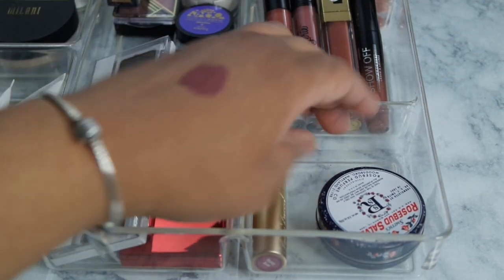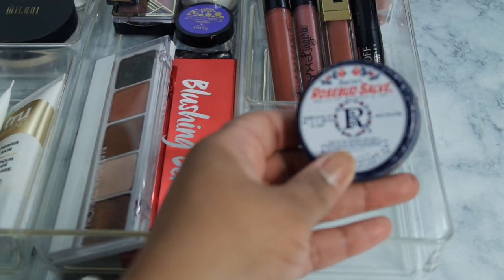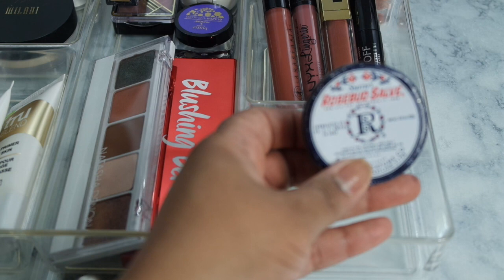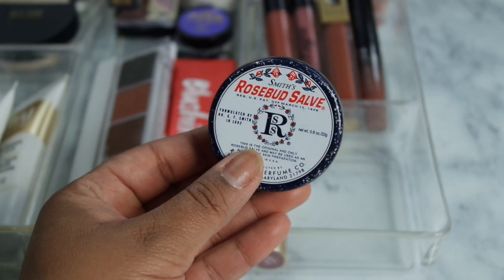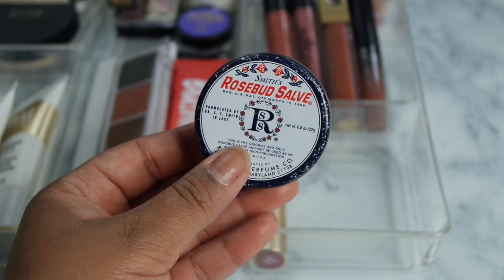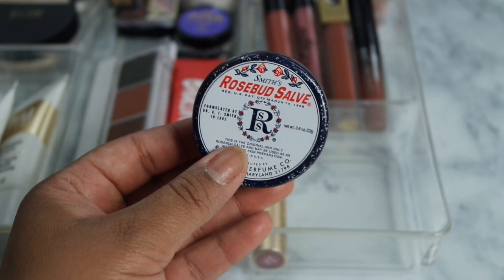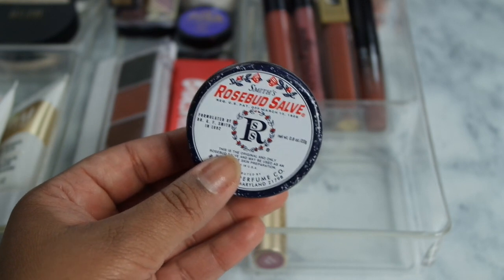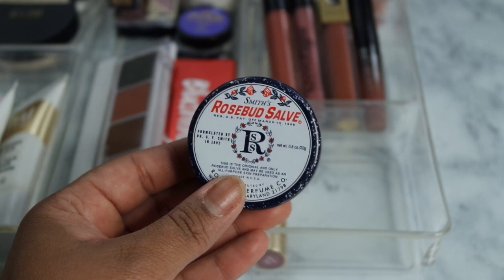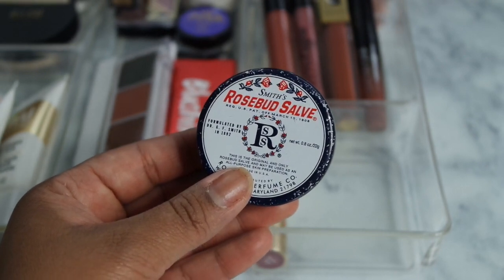One thing that always stays in my everyday makeup drawer is my Rosebud Salve. This is absolutely mandatory in my everyday makeup drawer because I always use it to make sure that my lips are hydrated. I use this every single night before I go to sleep. I make sure that it's slapped all over my lips, almost lining the lips, so that when I wake up every morning, my lips are very supple and very soft, and I hardly have to exfoliate them.